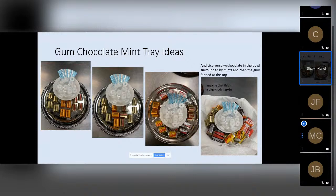So these are gum, chocolate, and mint tray ideas. I just did this in the squadron this week, so I just made do with what resources I did have. I know a lot of times people will only hand out gum and mints. I also like to add chocolates to the tray as well. And so instead of just dumping it all together, you can do different variations of it.